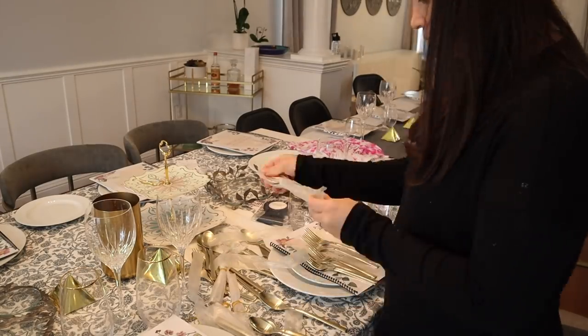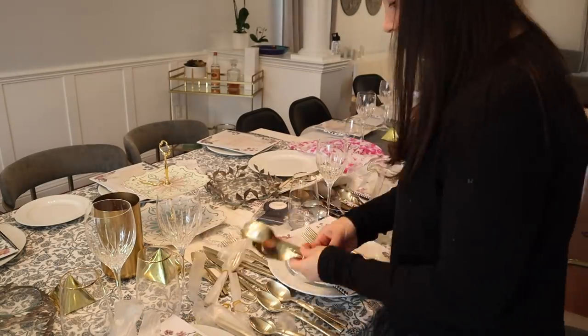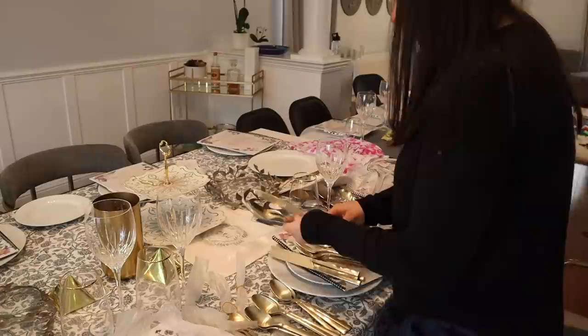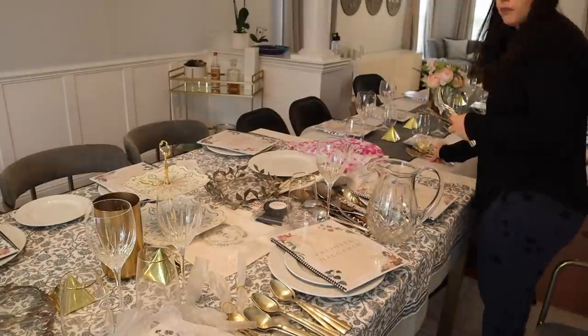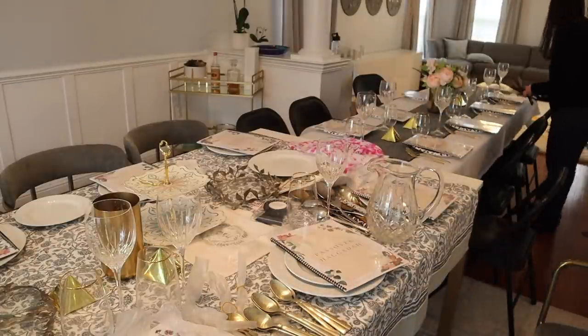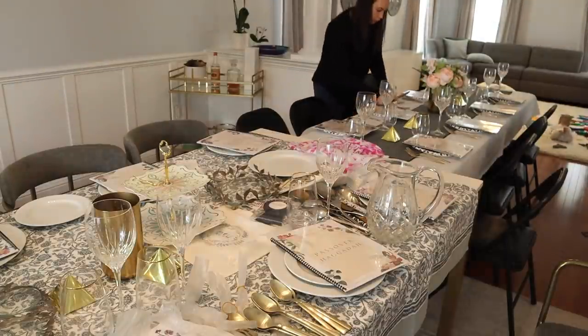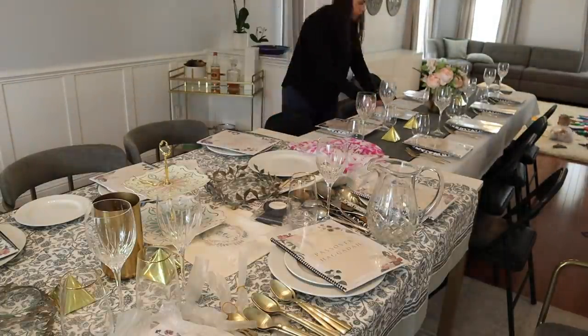So basically everything was just on the table already in piles, and the last step for me is just putting it where it needs to go. I find it helps to just first put everything on the table and make sure I have enough of everything, and then later on in the week I actually set the table. But that way I know ahead of time, like if I don't have enough plates or whatnot.